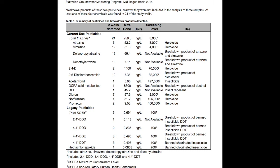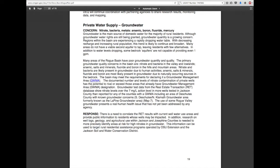To be fair, pesticides are not the only chemicals of concern in well water or other drinking water. As you can see from a page from that same document, there are nitrites in the well, bacteria, arsenic, other heavy metals, and quite a panoply of things that one might want to get tested for if one's relying on a source of water from the ground.